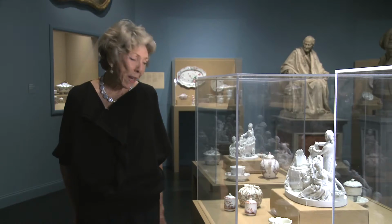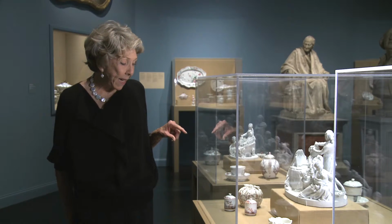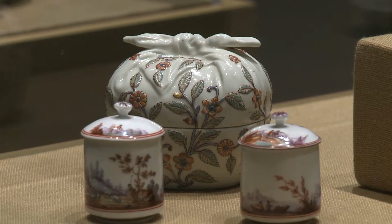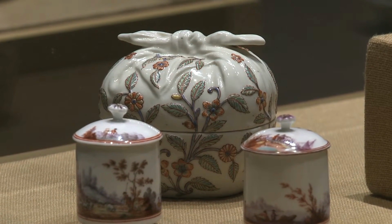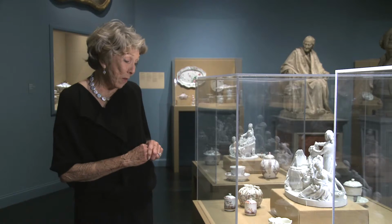But one of my favorite pieces in the collection is this little box. And it's probably a box that would have been on a dressing table or something of that sort, but it's tied to look like a scarf. And it's a rather unique piece, one of my favorites.